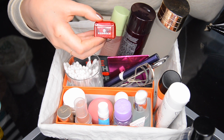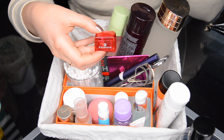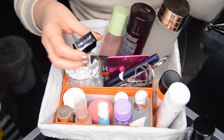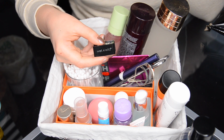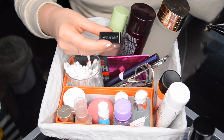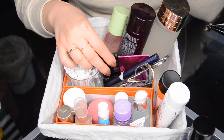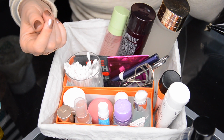Unfortunately, this one dulled down. It served me very well for a long time, but now it's dull. And I replaced it with an equivalent, I thought, from Wet n Wild, and this guy is crappy. So I will look for a better sharpener. Meanwhile, this one will kind of hang out here because I do need to sharpen my stuff.